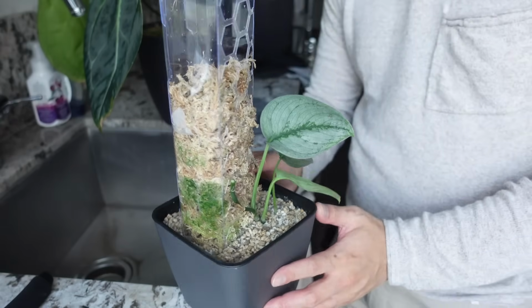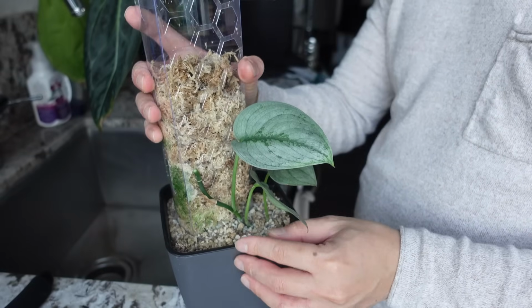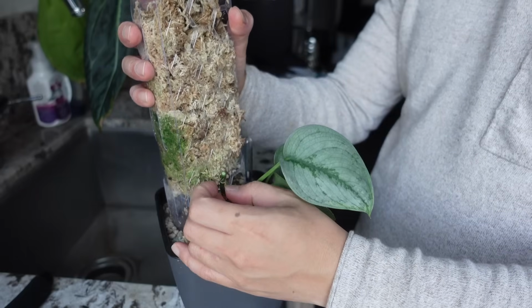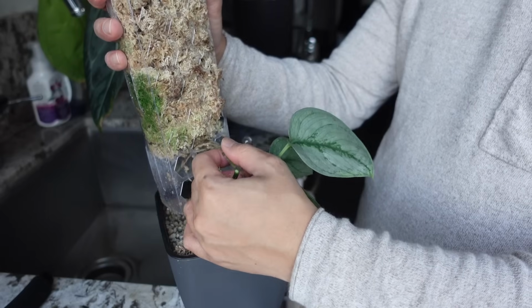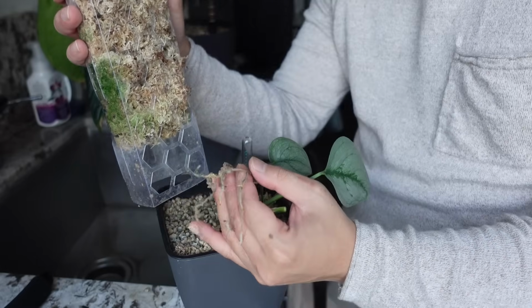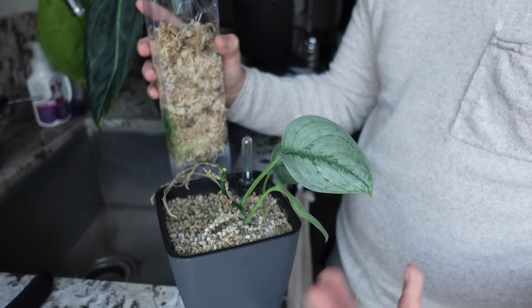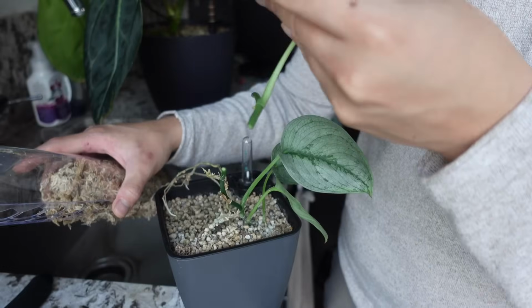I don't know, I think I might prefer trailing, so I might take the moss. I love how easily this is coming out. That's how dry it is. Oh my god, okay, there's roots. Look at this. Oh my gosh. Okay, let's take away the moss pole. Let's take the pon out. Let's put the cuttings in. Is that what I want to do? And I'm gonna have to blast these for a little bit with light.